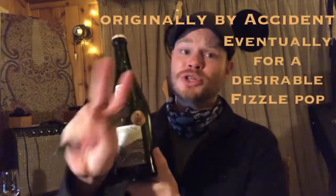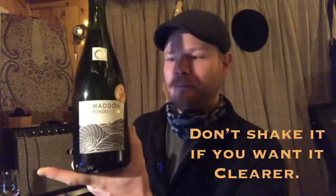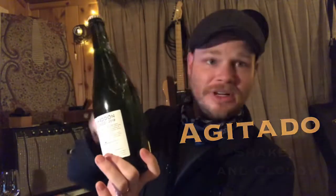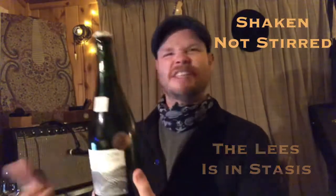Now, you can drink this two ways. You can have it limpido, which doesn't have anything to do with limp. It means clear, without all the gunk and cloudiness in it, which I've already shaken up a little bit, just playing with it. Or you can have it agitato, which means you're going to have all this cloudy kind of wine, and I prefer it that way. It gives you the full experience.